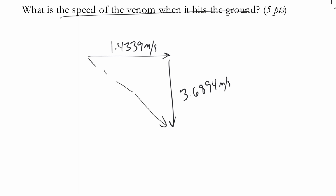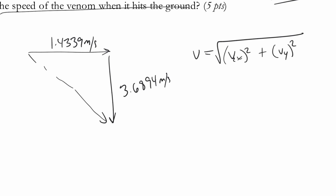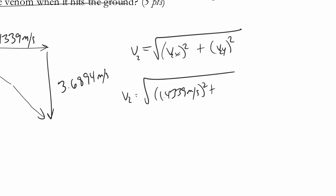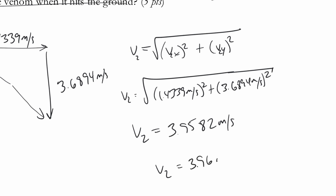I didn't ask for the angle, but I could have. What we'll do is say that the speed is the square root of Vx squared plus Vy squared. This is at position 2, so this is the speed at 2. V2 equals the square root of 1.4339 meters per second squared plus 3.6894 meters per second squared. If we plug all that in, we get 3.9582 meters per second, or V2 equals 3.96 meters per second.